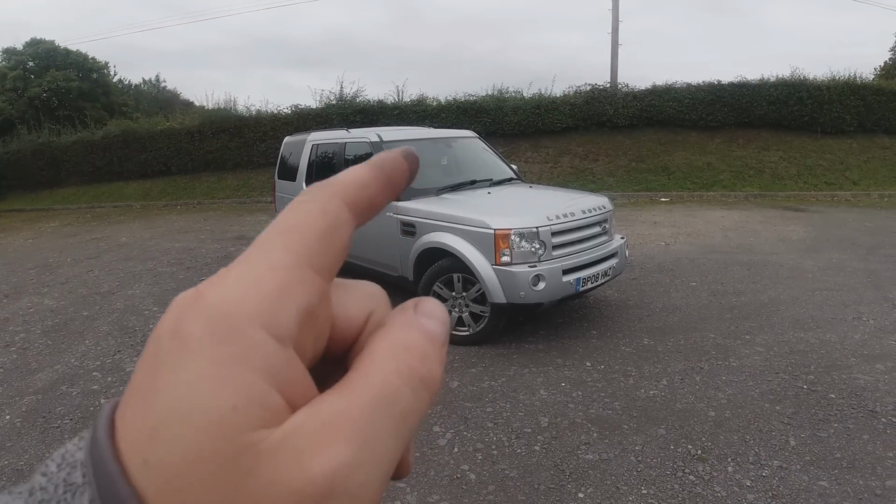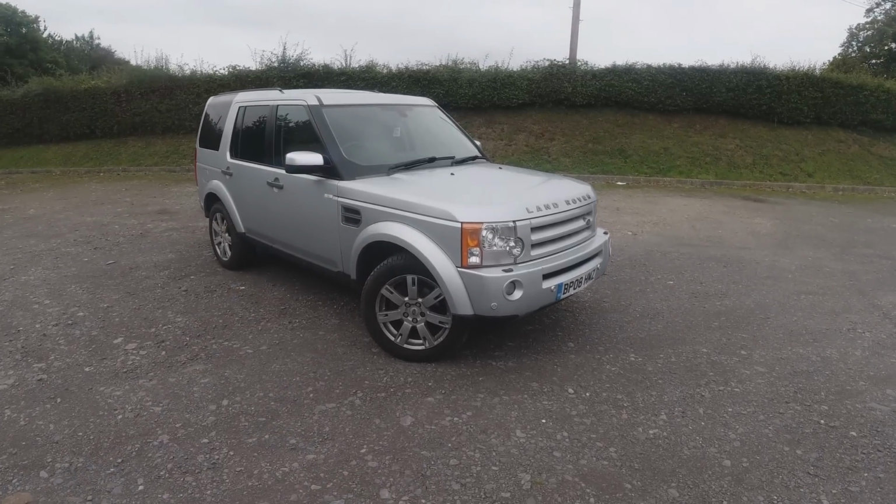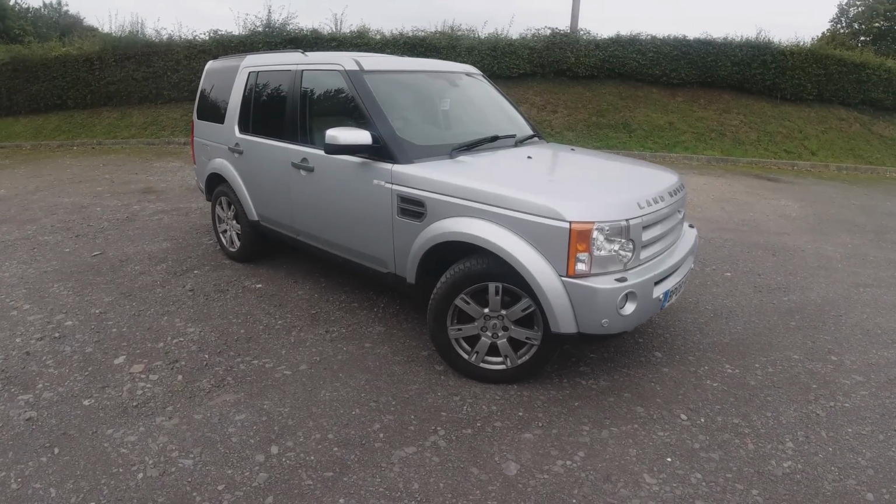Hi everyone and welcome back to Chop's Garage. If you watched my last video you would have seen a brief appearance from this car here. This is the 2008 Landrover Discovery we bought recently.